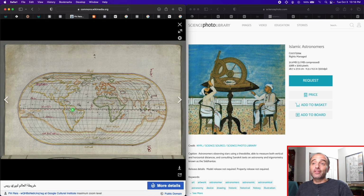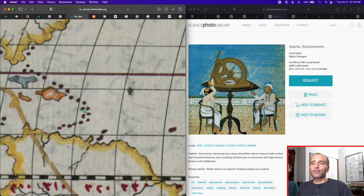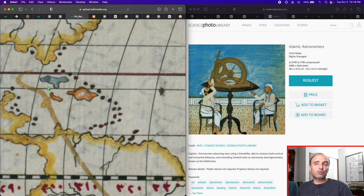It's quite well done. This one actually does have longitude and latitude lines on it. It also has what appears to be Antarctica, although it's enormous. And if we zoom in, we can see that the Caribbean now looks much more like it was supposed to. So looks like he's figured out that Columbus was wrong and he's decided not to reuse his map.